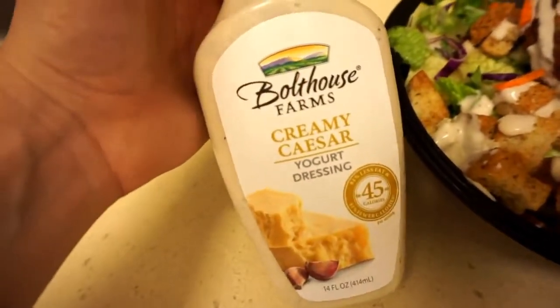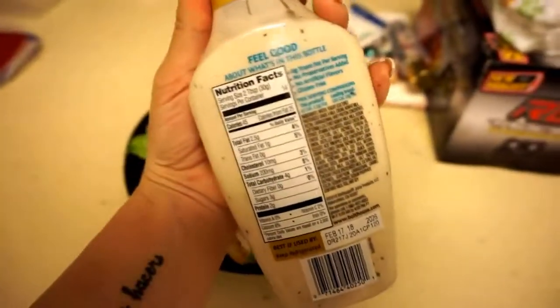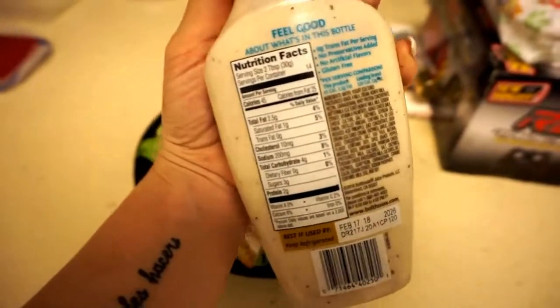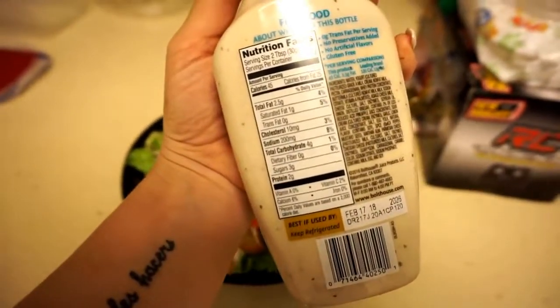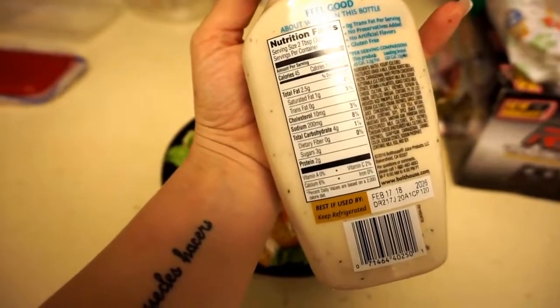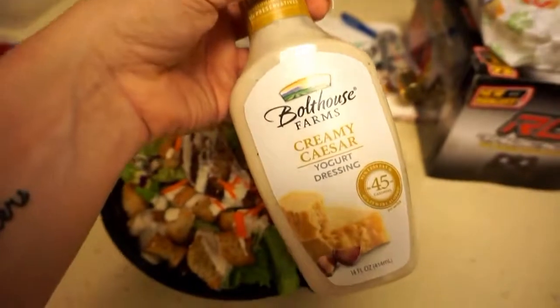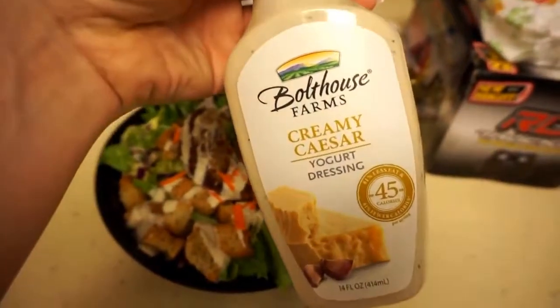This is vegetarian, of course, but not vegan, but it has a lower amount of dairy, and this is actually a yogurt-based dressing, so the macros are better since I'm being really strict on my cut and on all of my macros. So 45 cal for 2 tablespoons, 2.5 fat, 4 carb, and 2 protein. I'm telling you, the taste on this is unbeatable. They have so many flavors. I always get this from Albertsons.